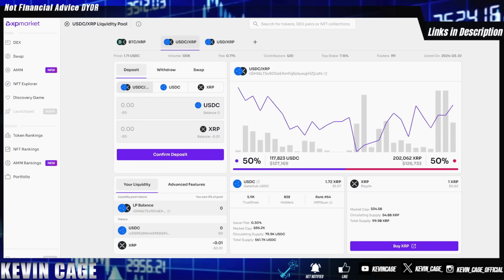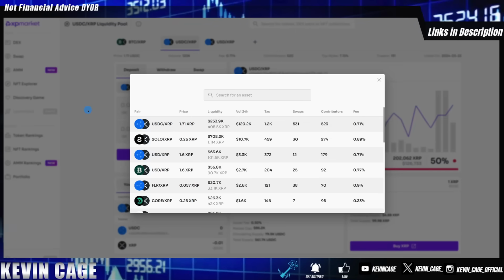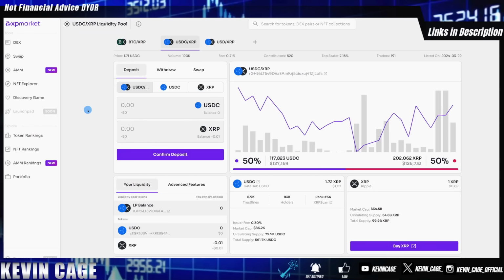During periods of high transaction volume, it can work out very well. So this website is xpmarket.com. You can click the AMM and access all types of features. You can click add to look at different liquidity pairs. There are a variety of platforms right now in the XRPL ecosystem that do this. This is just a quick example.